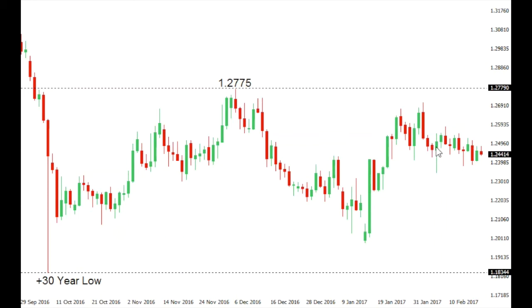So if the market can establish back below recent support, which comes in at 123.47, this will accelerate declines back down towards those critical lows. At this point, again, only back above 127.75 would compromise the bearish outlook.